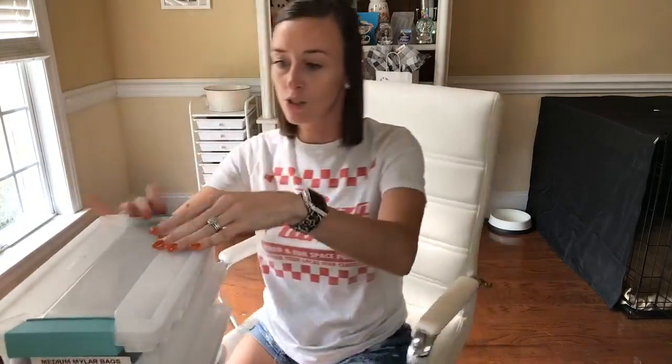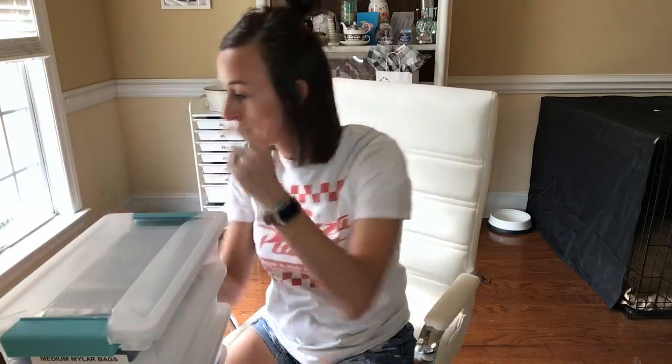I have my medium-sized Mylar bags. And those just look like this. Kind of pricey, so if you're a new consultant, I don't advise buying these.